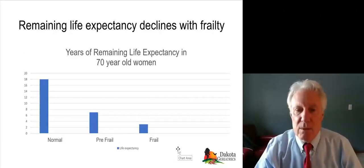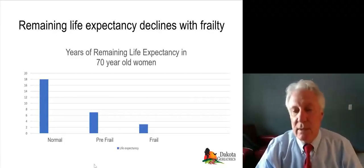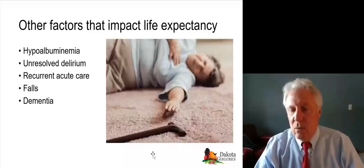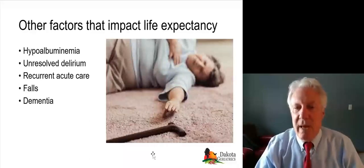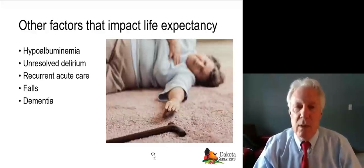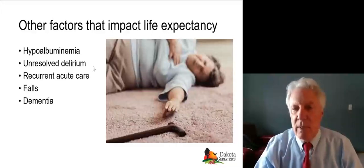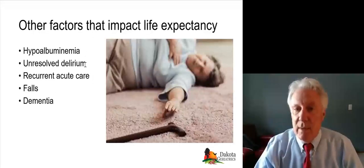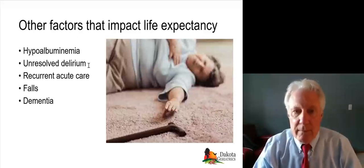And so the conversation between the healthy versus the frail older adult is going to be significantly different in terms of identifying what matters. There's other factors that are going to impact life expectancy, and both healthcare workers and family members don't always recognize these facts that really do influence life expectancy and, in fact, shorten it. So if somebody has a low serum albumin as the first point, that's a really strong predictor of shortened life expectancy. Unresolved delirium has 100% mortality within 1 year.